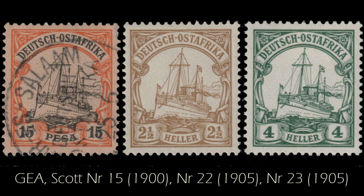Next, we have German East Africa, 3 stamps, numbers 15, 22, and 23 in the Scott catalog. The first one is used, and it has a nice CDS from Dar es Salaam in what became Tanganyika and is now Tanzania. And these are nice, clean, and bright copies, and nicely centered also.